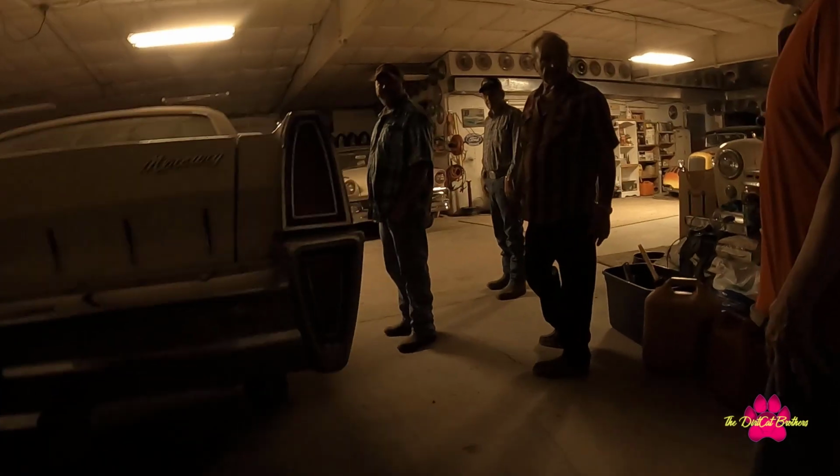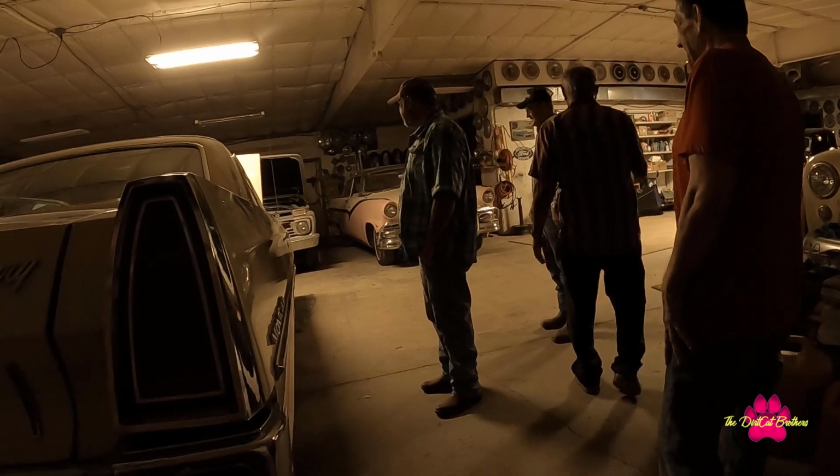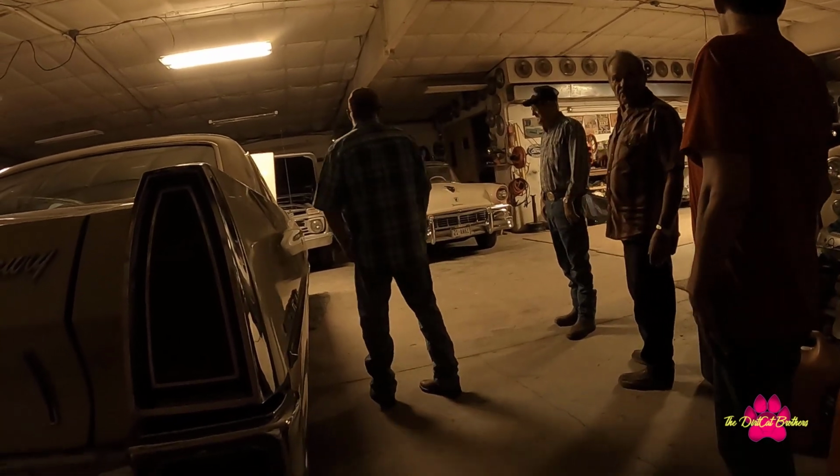28 Super Cobra Jet though. Hey, what's that? Be a good place for 4. Oh yeah, it would. Hey, Buck. Yeah, it would make that car aluminum. Got aluminum heads and rocker rollers and everything in it.